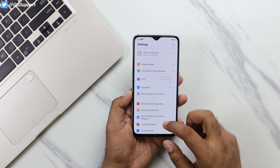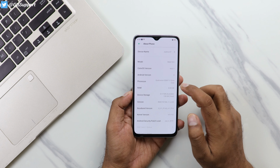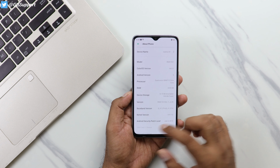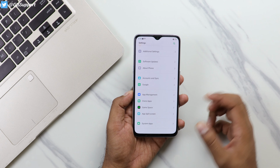So this device is running ColorOS 6, which is based on Android Pie, and definitely you will be getting Android 10. Beyond that, I don't know, but you should be getting Android 10 by next year.